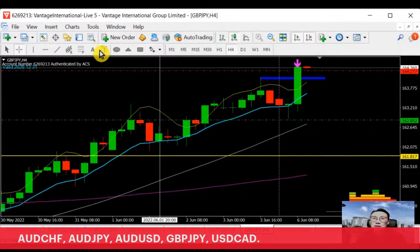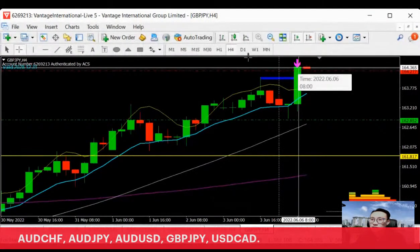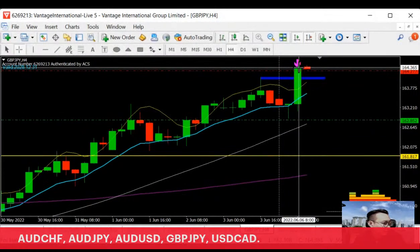So right now, as we can see, this high was at 164.448, over on my side here. If we are using different trading brokers, the price may differ a little bit, because the brokers are using a different LP. So just take note of that. But for me, I'm focusing on what I'm using now, and I'm explaining through what I'm using. So guys, that's one thing you have to understand.